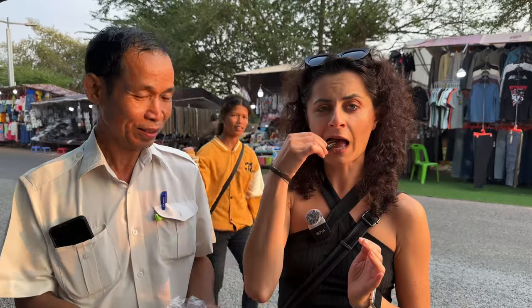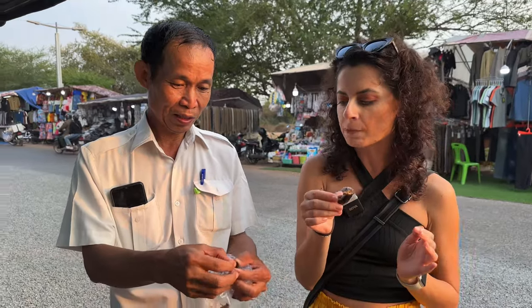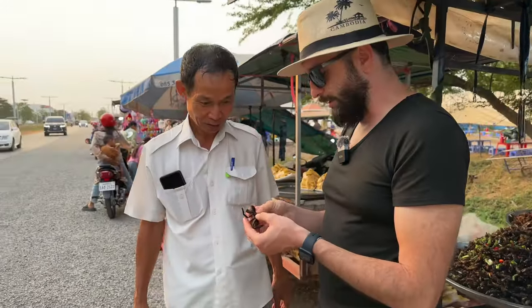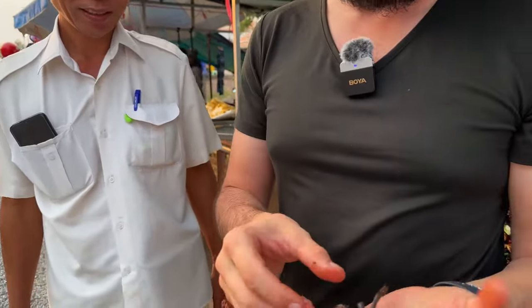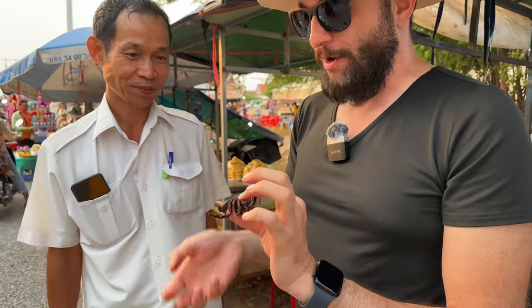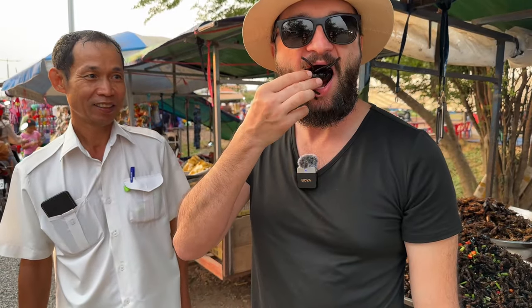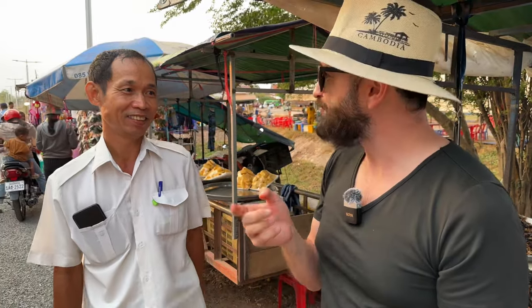All, yeah? Yeah, all. And this is a water beetle. You can eat it with the legs and also with the belly. Oh my god, look at this one, Julie. This is huge. Okay. Do I put it all in my mouth or just a part? Put it all. Oh my god. You left the leg. That's good. I normally eat it. You like it? Yeah, I like it. It was good.